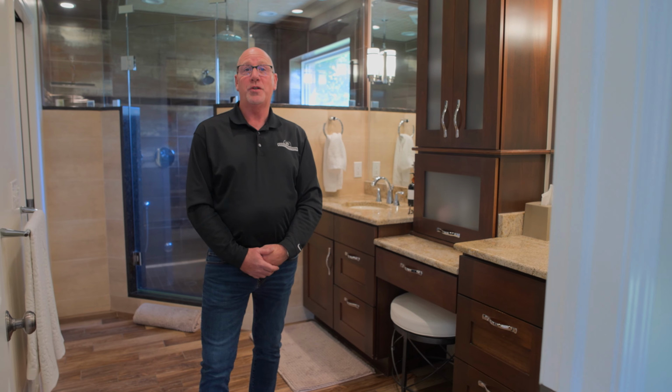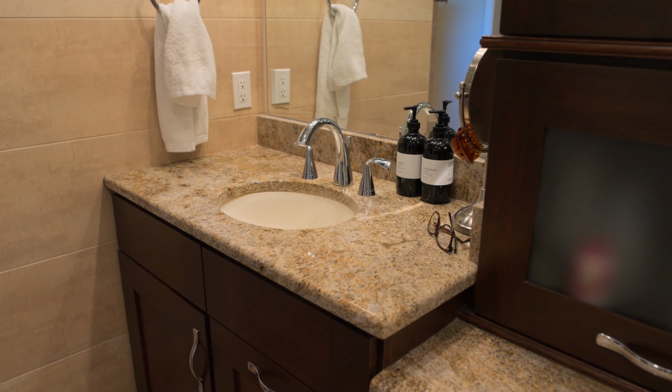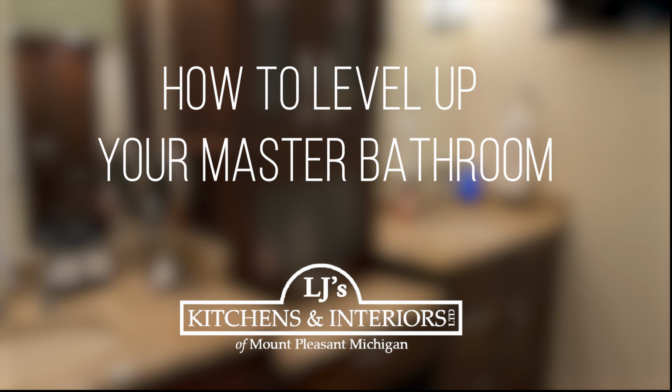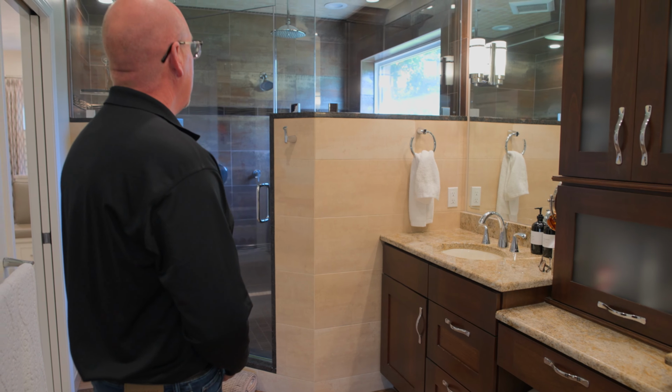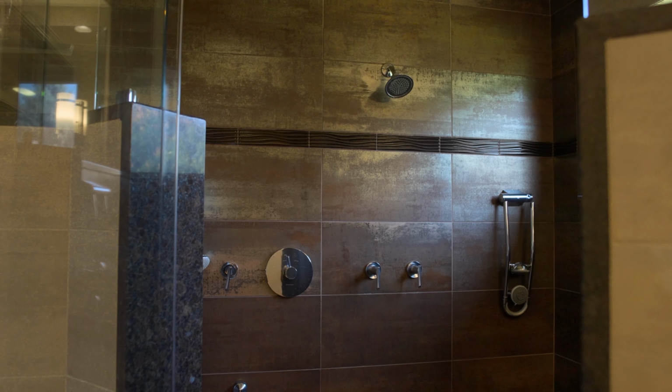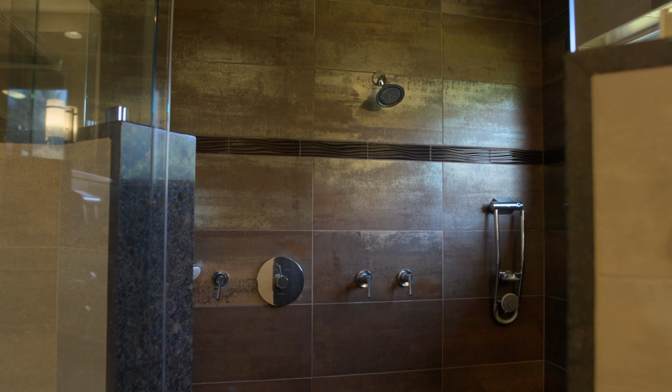Now this is a master bathroom. We're able to gain much needed space for a much larger walk-in shower with the European styled door.